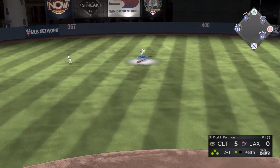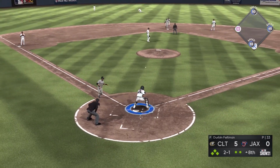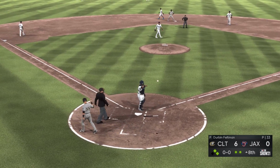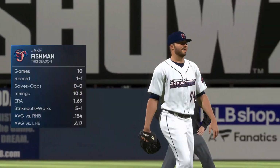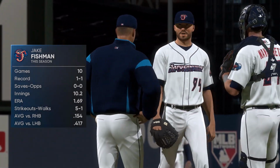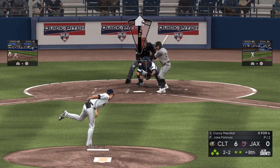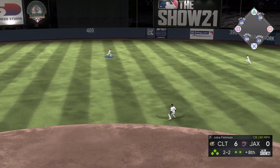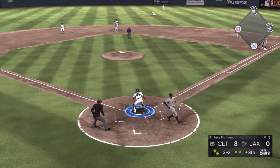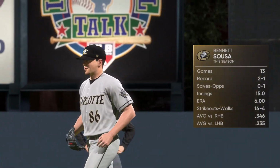Here's the bases loaded in the top of the 8th. Now Durbin Feltman up on the mound. Look at this throw home. A laser, but it is just not in time, and Charlotte takes a 6-0 lead. So Jake Fishman coming into the game to pitch now for our Blue Wahoos. A 1.69 ERA in 10 appearances, struggling against lefty batters. Good thing this is a righty batter, and it does not help him out. That will score 2 runs as well. So an 8-0 lead for Charlotte, and this one is getting out of hand relatively quickly.